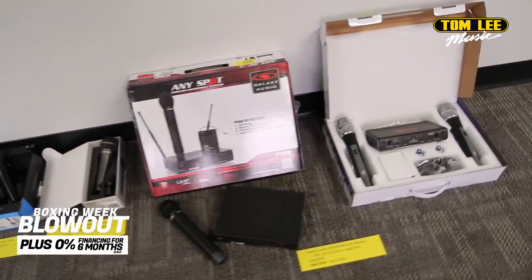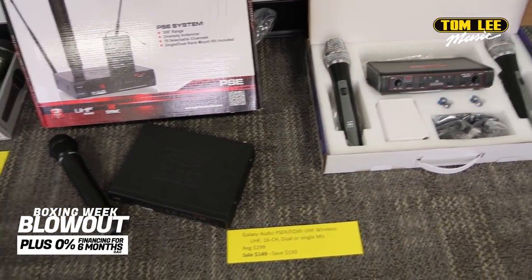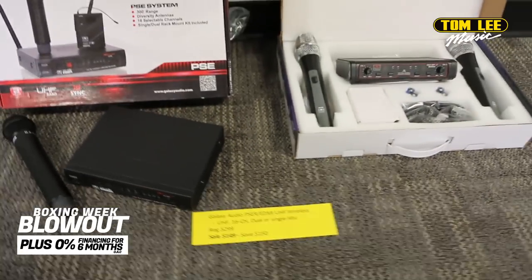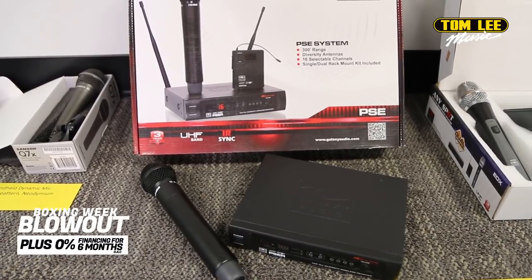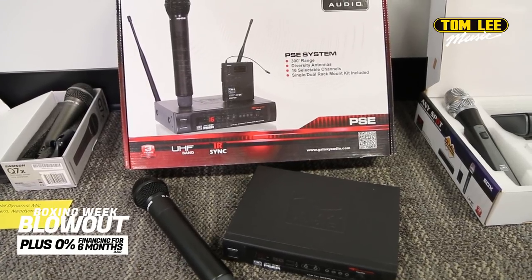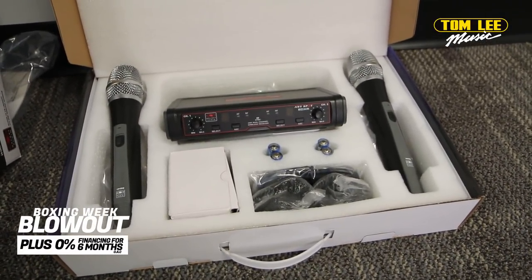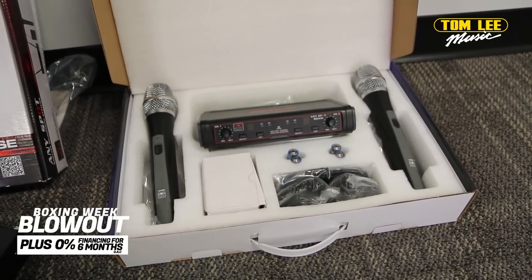Okay, last items here. We've got two different wireless systems, both from Galaxy. We're doing these at half price. So regular price here, let's just zoom in. Regular price is $299. We've got them on sale for $149. There's the single, which is just a single handheld microphone with the transmitter, receiver, etc. Both are 16 channel units. This has a range of 300 feet. And then we've got a dual system as well, same price, $149, and that's two handheld microphones. It's got a range of 200 feet, and again, it's 16 channels shared between the two mics.